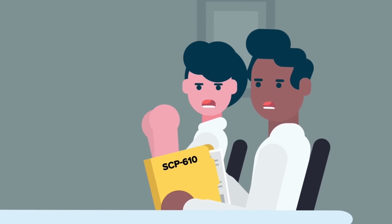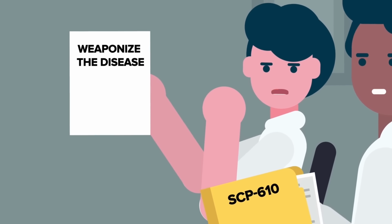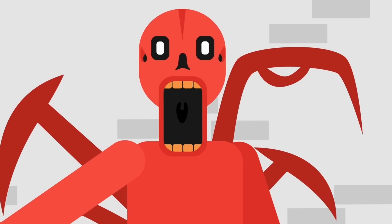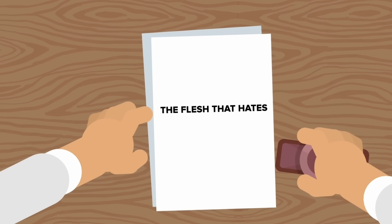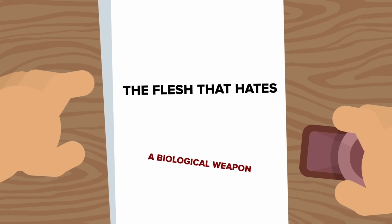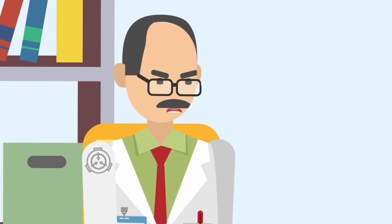There had long been chatter amongst some other research teams studying SCP-610 about devising a way to weaponize the disease. If they could somehow create a variant that didn't turn people into monsters, or at least cause the fleshy abominations to die shortly after mutation, then the Foundation or another interested party could deploy the flesh that hates as a biological weapon. Dr. Carpenter had long abhorred the idea, instead searching for a way to completely reverse the effects of an SCP-610 infection.